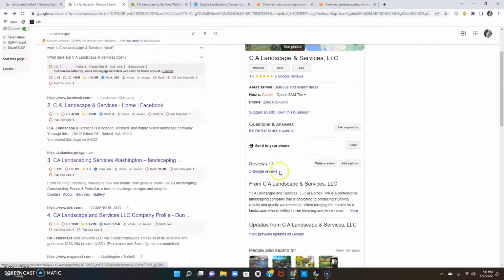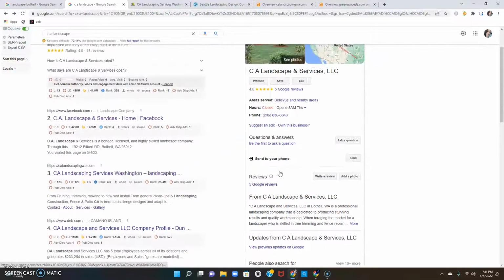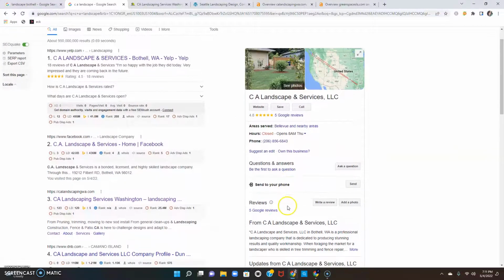Now, there's a description portion of the business that can be filled out within the Google business page listing as well. And that's really important to fill out. I know it seems probably pretty trivial, but it really can help. And then the fourth thing would be citations.